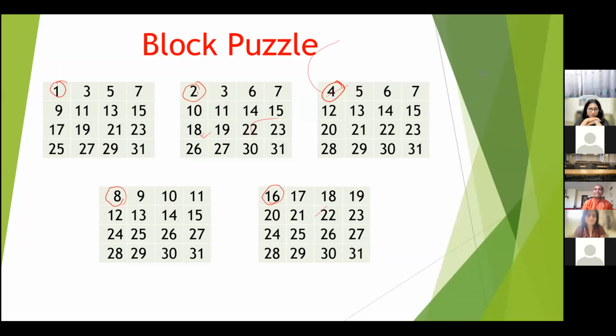Okay. Suppose someone asks, what is the number if it is there in only the second and fifth block? Second and fifth block, the number is 18. Yes, you get 18 like that. Okay, that is easy, right? Now you can solve. You can play with your friends with this.